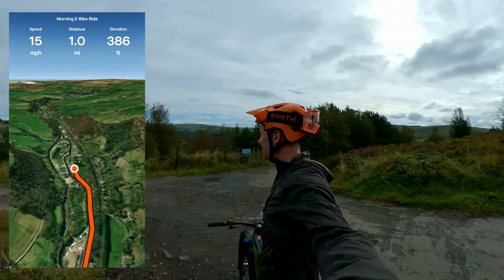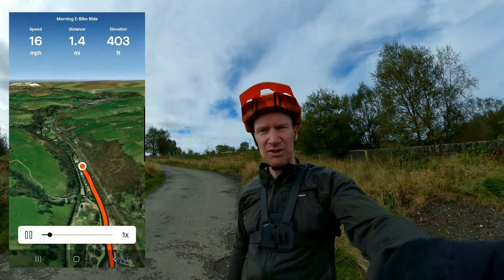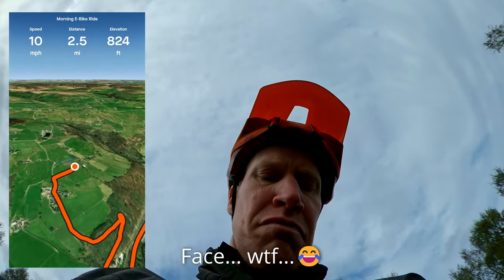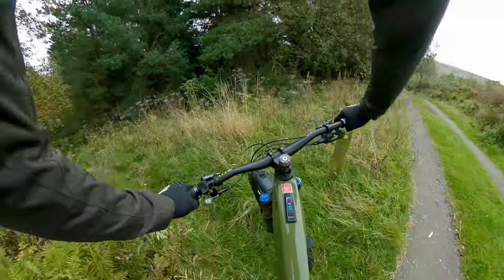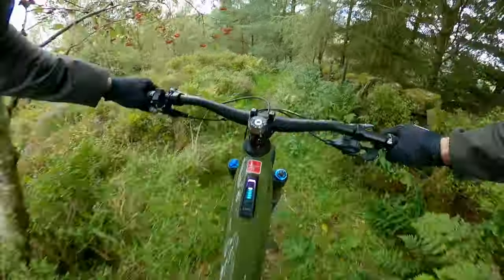Over the top of Hebden now. We'll drop into the first trail. I'm fully expecting this to be overgrown, so we'll see. Get my feet up and pedals are like, ooh, brakes for a little bit. First time I've used them.